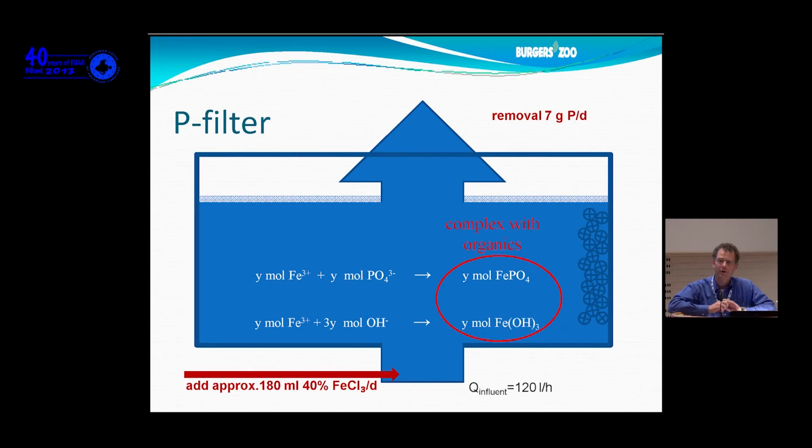These two are combining into a complex, and also organics will fix on this complex. And that's very good. Some people use this also on their sand filter, just in front of their sand filter. Just add iron chloride, and you'll have much more coagulation and much easier getting rid of organics from your water, which will stay in your sand filter. We do it in this way.